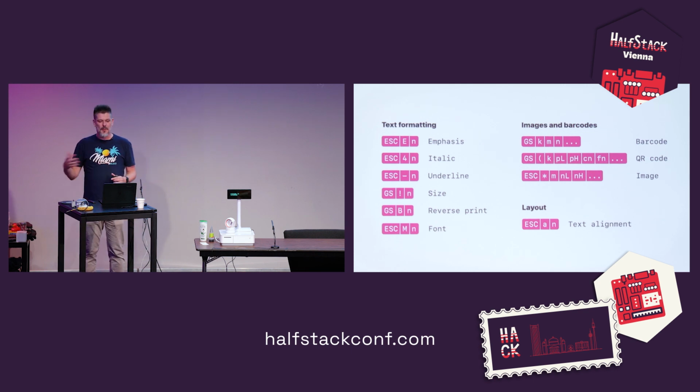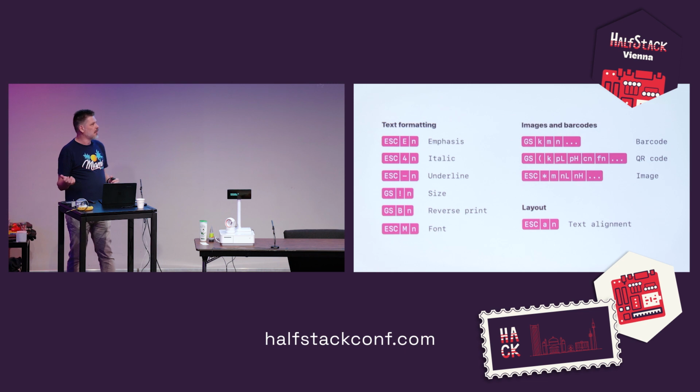And there are many commands for all kinds of formatting and commands for inserting things like barcodes and images, too many things to list here and to go into detail. There's a manual. It's about this thick. Read it. Or don't.